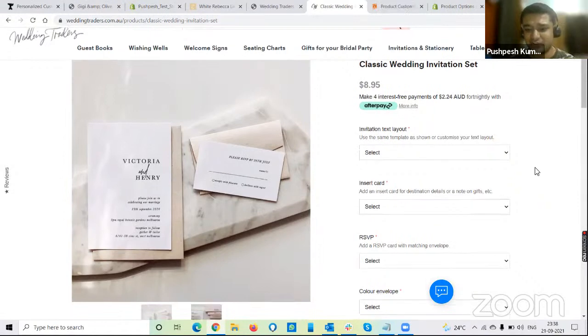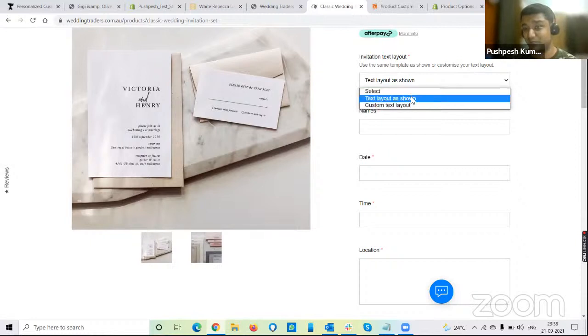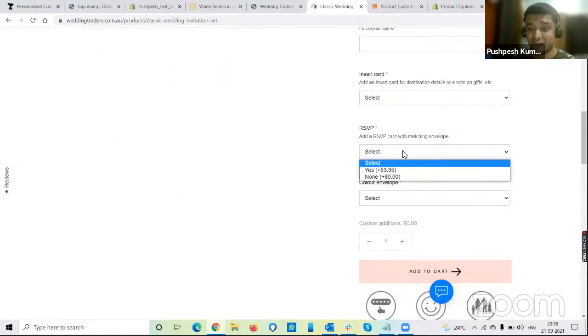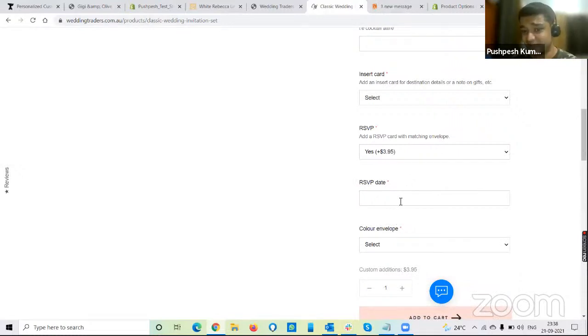So let me select the option. As you select the text layout as shown, it will give you options depending on this selection. Relevant to this selection, you'll be shown the options, and of course you can go ahead and fill these options. Let's say you need an RSVP card with a matching envelope. Just go right ahead, and yes, you see you get an RSVP date. So this is one of the powerful features, along with add-on pricing, that is a USP of our app.